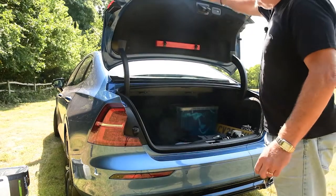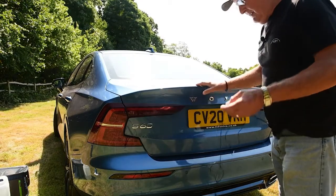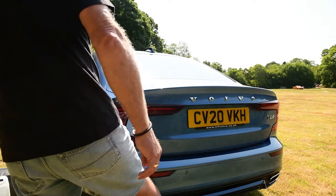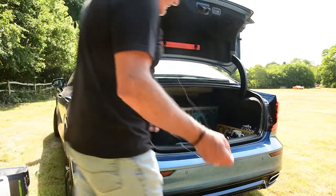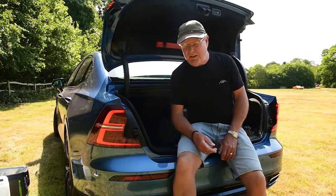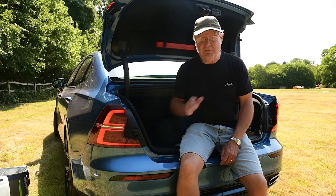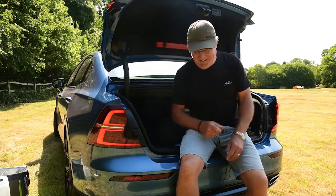One thing that they have sorted out at last is the way of opening the boot with your foot. It works every time. It's amazing. The V90 that I had, it hardly ever worked. I used to look an absolute idiot stood behind that car, waving my foot around, trying to get it to work, and it wouldn't. This works every time. It's very, very good. So I'm really pleased about that. That's a plus.